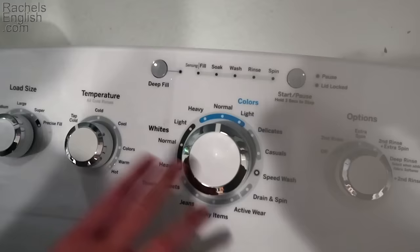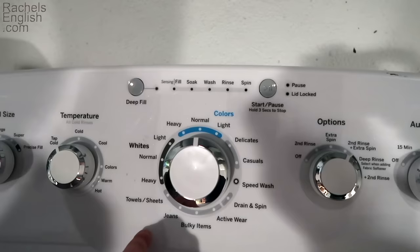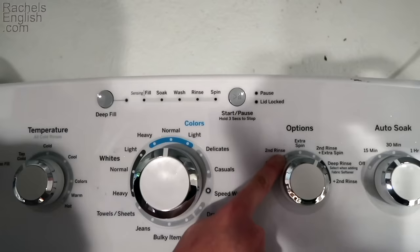This is where you choose your wash cycle. I don't usually get too crazy here, but we have a wash cycle. You can also choose an extra rinse for a rinse or an extra spin for the spin cycle. So cycle is another word that we use with laundry.